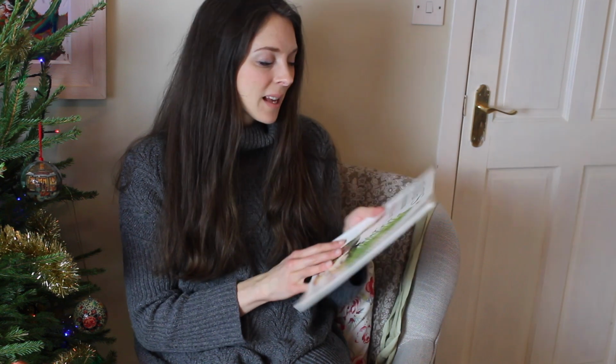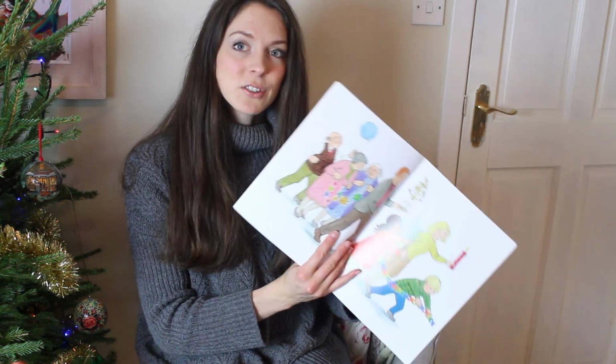I love Mog books. They're so sweet. The illustrations are just gorgeous.